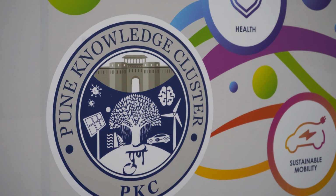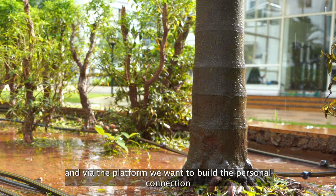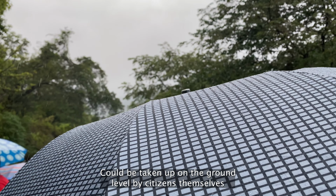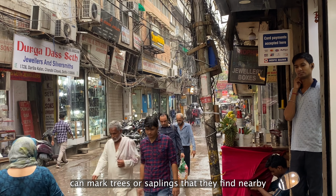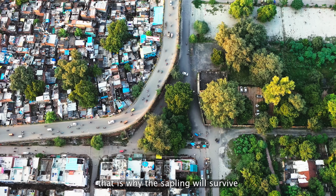We are trying to bring all the green cover of the Pune region on the digital map for the municipal corporations or for the citizens to get easy access to. And via the platform, we want to build the personal connect between citizens and trees so that the survival and the conservation of such native saplings to Pune could be taken up on the ground level by citizens themselves. And anyone who's just roaming around in Pune, having the access to the app or the website, can mark trees or saplings that they find nearby. And in this way, citizens can just participate in bringing in more and more green cover profile of the region in and around Pune. Citizen involvement, that is why the saplings will survive.